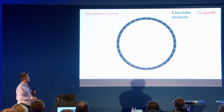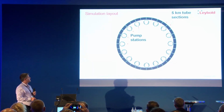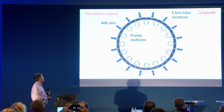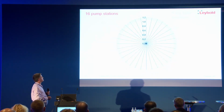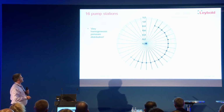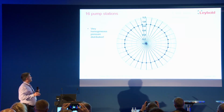So the black bars should be sections. And we put 16 pump stations there and some rather homogeneous leak rate, which is penetrating into the Hyperloop. And then we calculated the pressure distribution. Here in this polar plot, on the y-axis, you see the pressure in millibar, and you get a nice circular pressure distribution, very homogeneously, very good.